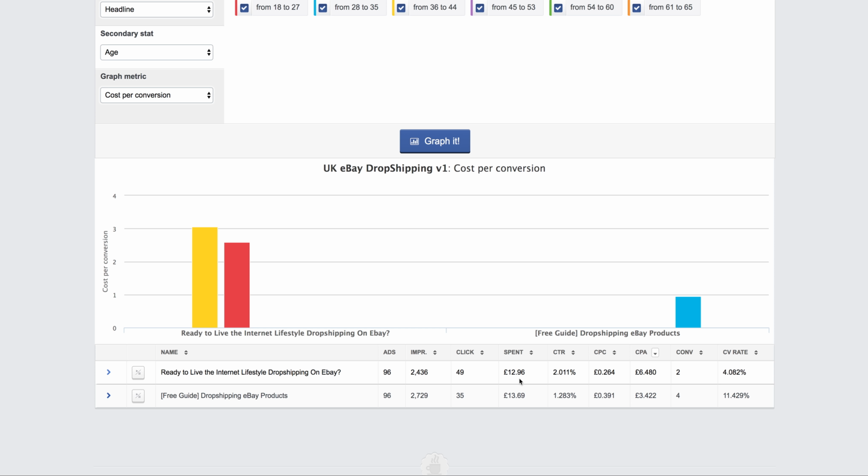Okay, a couple things stand out to me. Top one, ready to live the internet lifestyle dropshipping on eBay. This has a better click-through rate, has a cheaper cost per click, but it's showing about a 2.5 multiple less conversion rate, almost 2.5, about 2.25. No, about 2.5. I don't know.